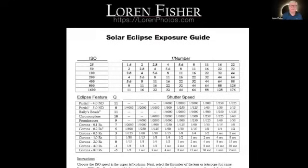So Fred Espenak is Mr. Eclipse. He is pure geek. I mean, his website is just scientific stuff beyond belief. But he came up with this pretty cool chart showing different ISOs and f-stops and shutter speeds and what you need at different points of the eclipse. It is way overdone. So one of my suggestions for you is to make your own, right?